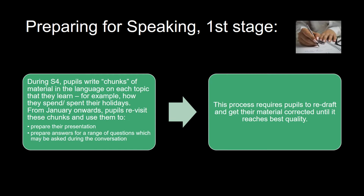The preparation for this speaking exam is important. It's a big deal. During the course, they will have written bits of material in the language on the topics that they're doing. For example, it might be on their holidays, as an example. From January onwards, they come back to these bits of writing in their folder, and they use them to prepare, first of all, a presentation. That was the first part of the speaking exam, and then they use them to prepare answers to a range of questions which they may be asked during the conversation. So that would be on various topics. They need to redraft the material and make sure it's of best quality. So the teacher has to check each time they do this.